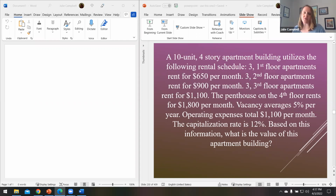Vacancy averages 5% per year. Operating expenses are $1,100 per month. Capitalization rate is 12%. Based on this information, what is the value of the building?